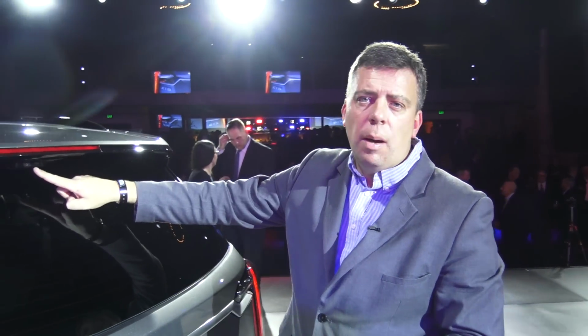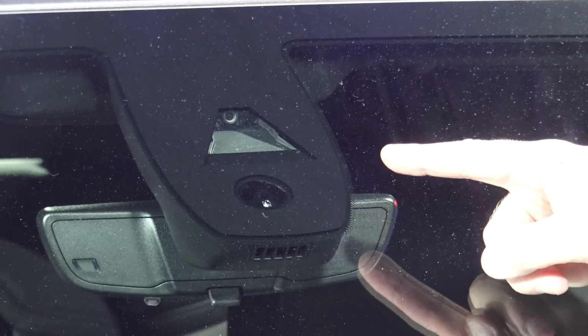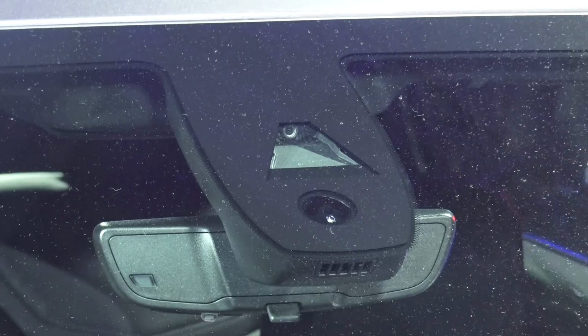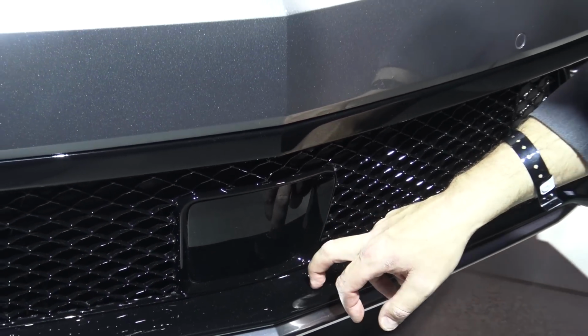You've seen that feature on other Cadillacs and other GM cars and trucks. And there's a camera up here. There's also a camera at the top of the windshield for the safety system, the adaptive cruise control system. And if you get night vision, there is yet another camera for a total of 7 cameras. By the way, down here is a long-range radar that's also used for the adaptive cruise control system.